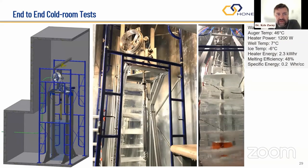And finally, we had to do end-to-end tests. This is our cold room, just over 5 meters tall, with 1.5 meters of super clear ice. You can see the coil tubing sitting right over here before being moved to the top. And in this picture, you can see the coil tubing sitting on top and the bottom hole assembly drilling down over here. In this particular case, we needed around 1 kilowatt of heater power, and the melting efficiency was around 50%. And so this end-to-end worked.